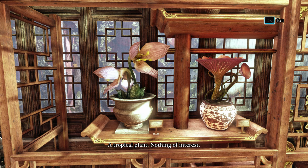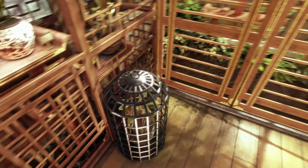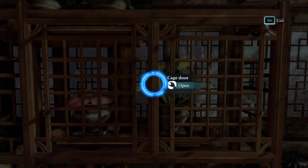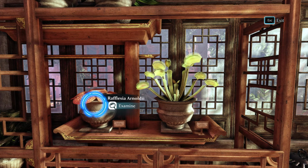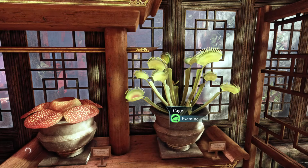A tropical plant, nothing of interest. Venus flytrap is not tropical.